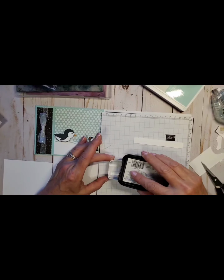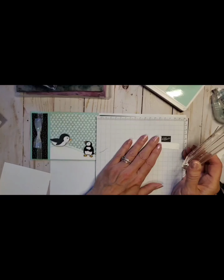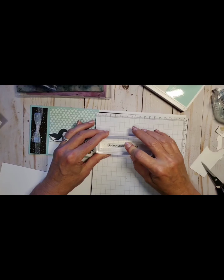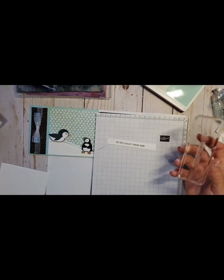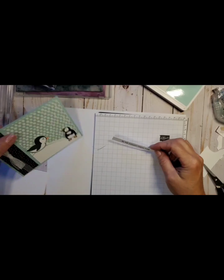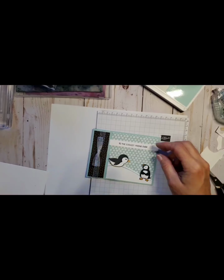Okay, so we're just going to ink that up. I just happen to use Memento. And now I'm going to go ahead and stamp this right onto my strip. And it's just a 1/2-inch wide. I didn't measure the length. I'm going to be trimming it anyways, so I'm not too worried about the length. As long as it's long enough for your sentiment, you are good to go. All right. So see how it's too long? I just need to trim it down a little bit.